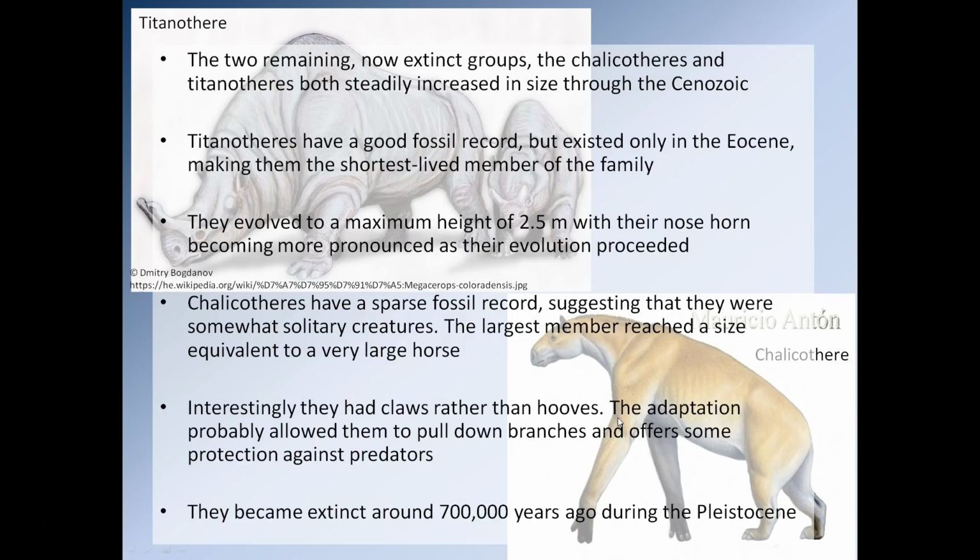So the two remaining now extinct groups of the perissodactyls are the Chalicotheres and the Titanotheres, and both steadily increased in size throughout the Cenozoic. So the Titanotheres have a very good fossil record, but existed only in the Eocene, making them the shortest lived member of the family. And they evolved to a maximum height of about 2.5 meters, with their nose horn becoming more pronounced as evolution persisted.